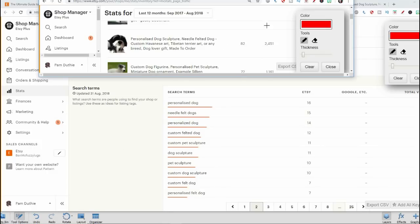Now, what I am trying to tell Etsy here in a terrible type way is all the things I want to try and make it rank for. So I want to rank for a personalised dog sculpture, needle felted dog, custom Havanese art, Tibetan Terrier art, dog lover's gift, made to order.